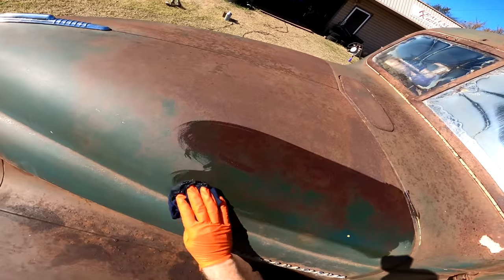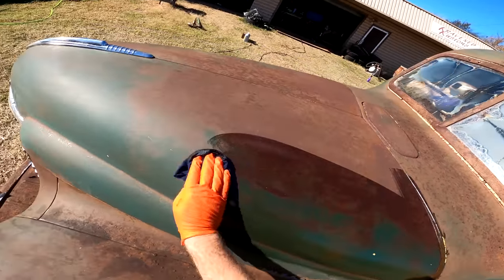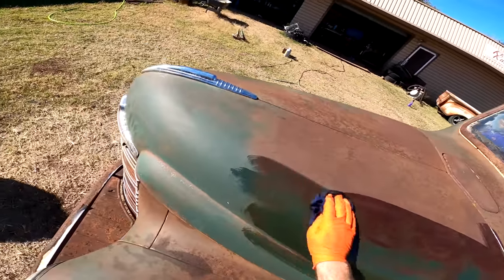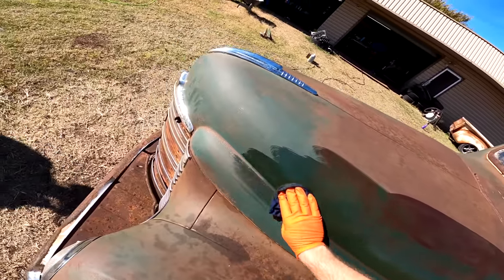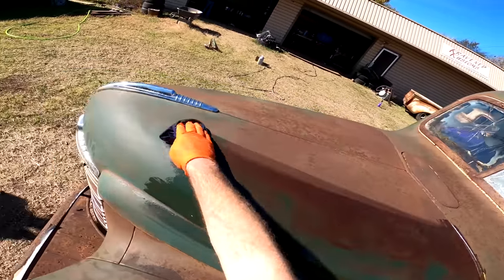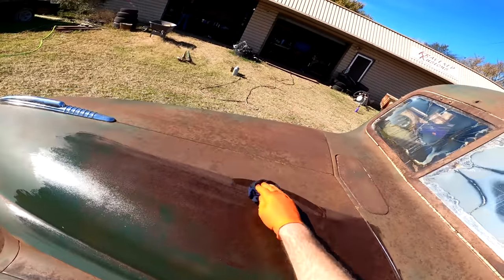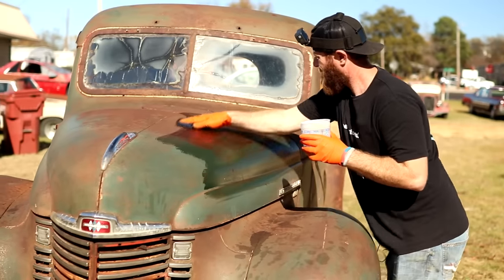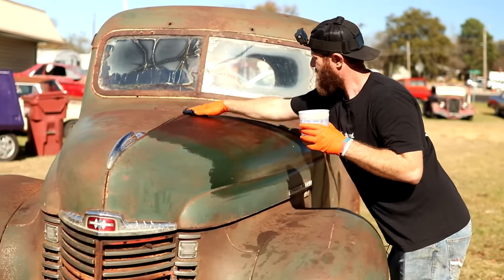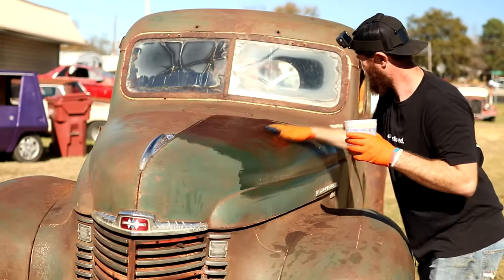You want to wipe it as thin as possible and in direct sunlight as well. It'll help it to dry. But you can see already how much more that green shows up just by wiping that on there. And literally anybody can do this. It's just as easy as wetting your rag and rubbing down the panel. Try to do half this hood here to kind of show a little before and after.